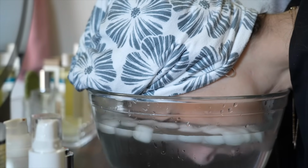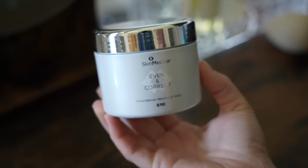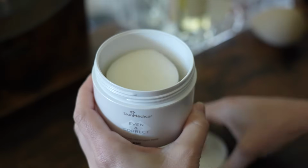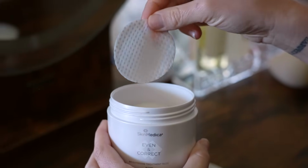Then I'm gonna give myself a little cold water therapy, which is also great for the skin. Also happens to be great for anxiety. I'm gonna use Skin Medica Even and Correct glycolic pads. Love these. These are amazing. They really do make your skin glow, and they really help with any hyperpigmentation, just evening out the skin tone. I don't use them every single day. They are really potent, so I use them every few days.